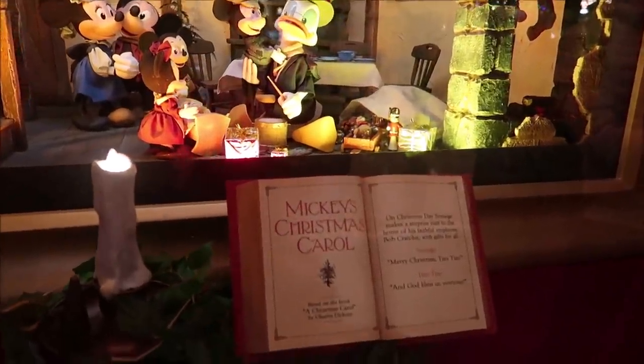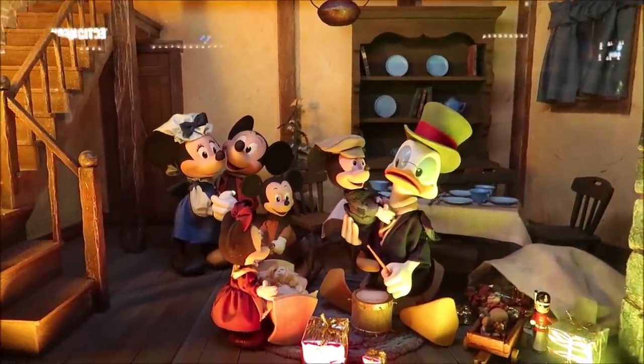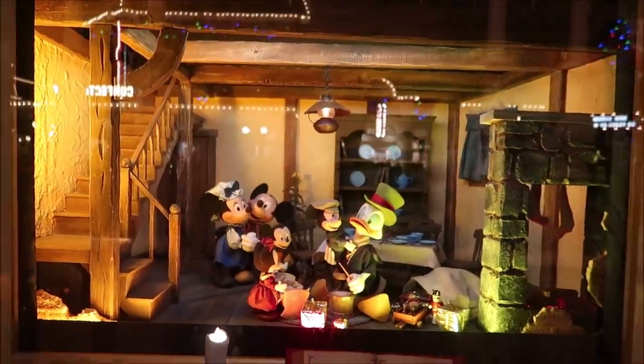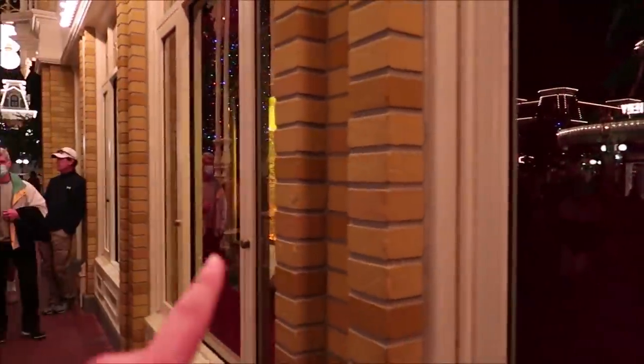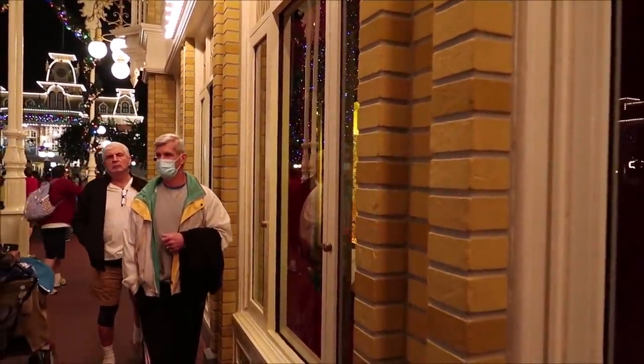And then of course the ending with good old Tiny Tim. Look at him back there. So amazing. These are such well-crafted windows. And they're all lined up right here, going along the Emporium and then around the other side. And I guess with that, we might as well just call it a night. I got plans to go home and watch some Christmas movies now.